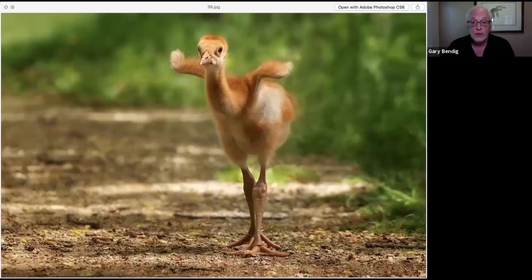Getting down at eye level also helps give an idea of scale, because you know how big a blade of grass is, for example, or some of these little bits of leaves. This bird is now probably 4 feet tall with a 7 foot wingspan. But back then it was about, what do you figure, about a foot tall. This is a sandhill crane.